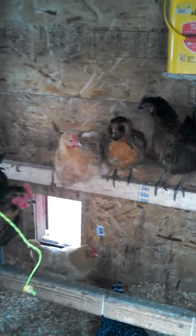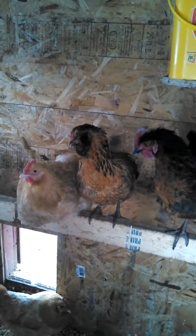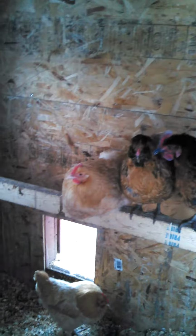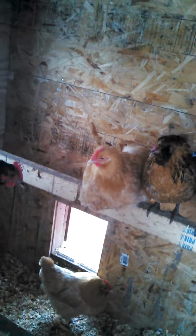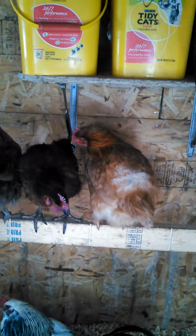That's the chicken that lays the blue eggs, that one right in the middle there. So the one on the end is a Buff Orpington, and we got quite a few of those. And an Araucana, and a black sex link, and that's called a red chicken.